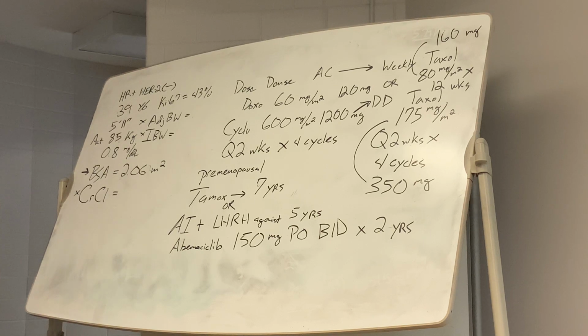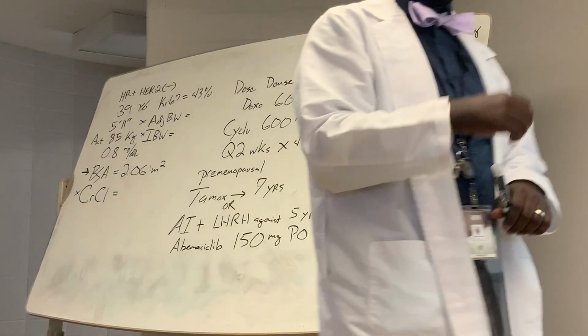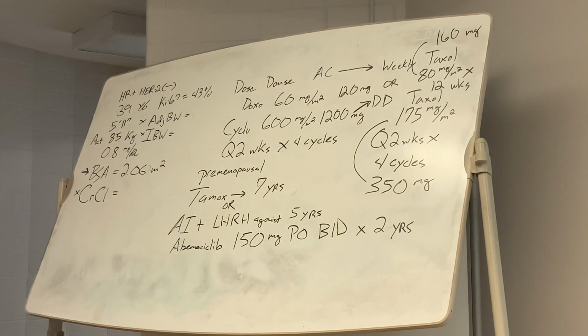Okay? So are y'all ready to go to patient 3, or do y'all have more questions? Questions about the ADC. Was the Kadcyla the triple positive therapy that you went over? So Kadcyla can be used in hormone receptor negative HER2 positive patients or triple positive patients, but they have to have HER2 amplification.